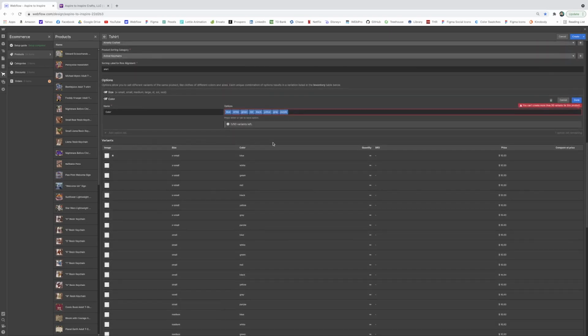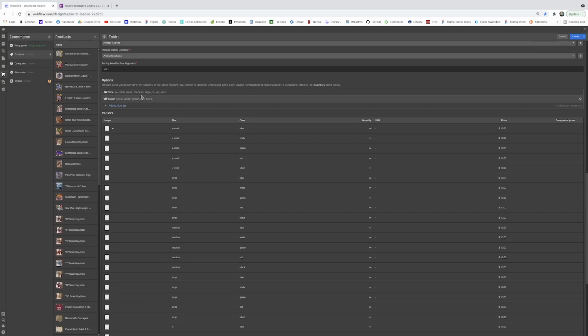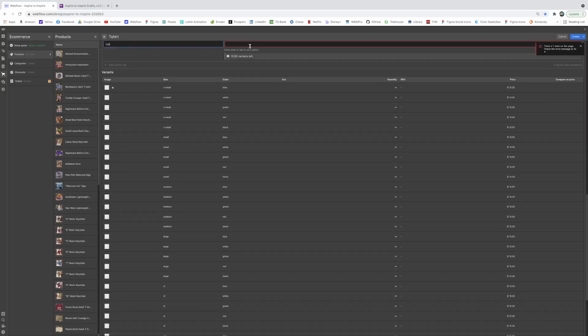And this might not even be all the customization options that you need. So let me delete a few of these so I have some room to work with. Let's say these were my only color options. Great, those are my size options. But let's say there's another option set called cut. I can name this crew neck, and then maybe there's a V-neck option as well.